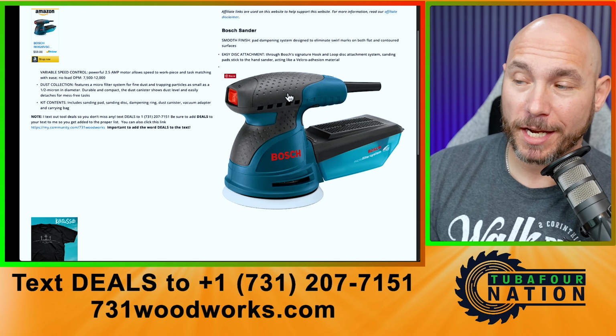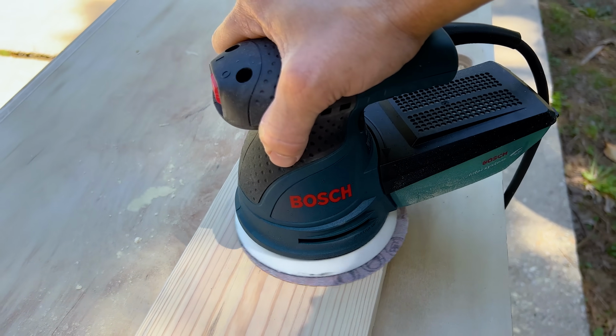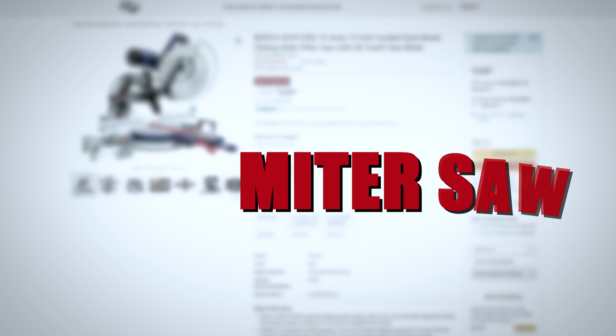If you're in the market for a sander, Bosch has this one on sale for 25% off, regularly about $79. This is down to $59. Good solid deal on this sander if you're in the market.